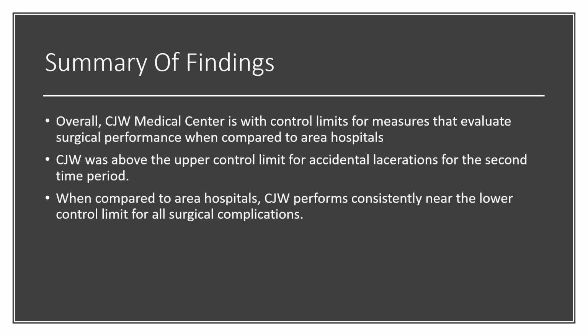When compared to area hospitals, Chippenham Hospital performs consistently near the lower control limit for all general surgical complications.